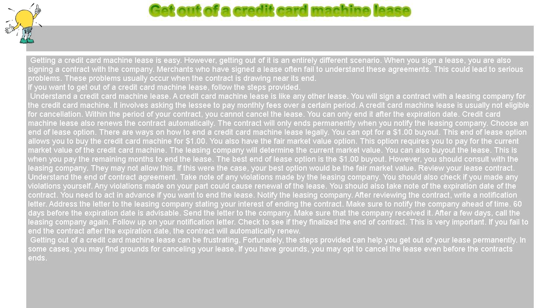Understand a credit card machine lease. A credit card machine lease is like any other lease. You will sign a contract with a leasing company for the credit card machine. It involves asking the lessee to pay monthly fees over a certain period. A credit card machine lease is usually not eligible for cancellation.